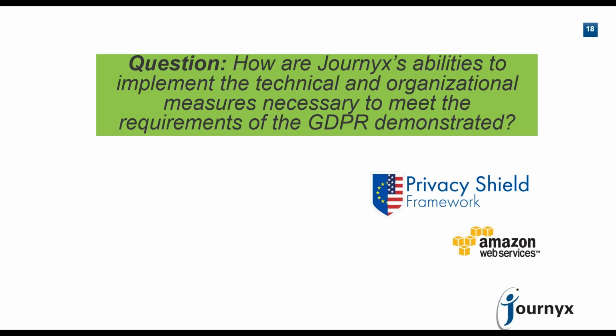And then where the technical and organizational measures required by GDPR are concerned, obviously we choose Privacy Shield. We talked about how that's easy for companies to validate. We're on the Department of Commerce website. We reveal who our sub-processors are. In our particular case, it's Amazon Web Services. So all of these things, both technical and organizational, that Journyx does, we choose to set out very clearly in a data processing addendum for GDPR compliance. It's an addendum to our master agreement for our software use.